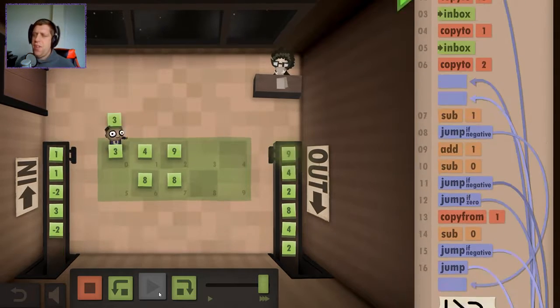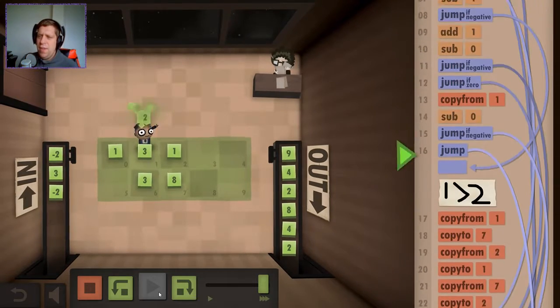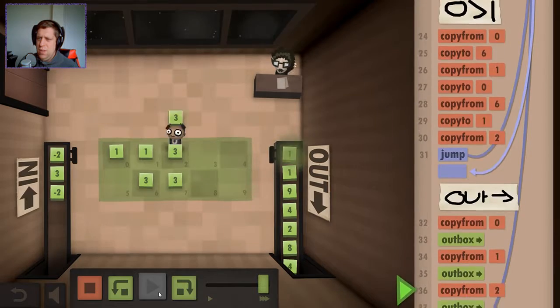Give me an IDE and I'll just knock this out in like 2 seconds. Jeez, give me a game environment and I'll just suck.